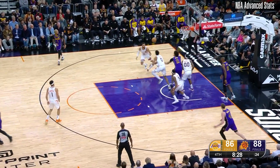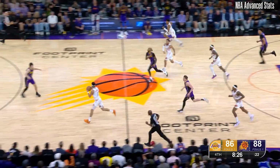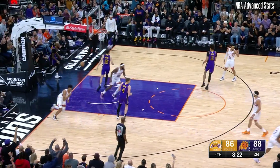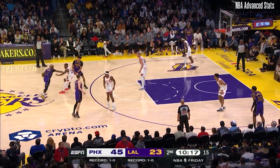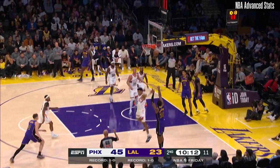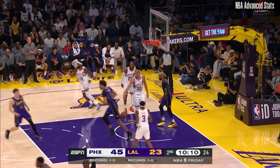His defensive chaos leads to easy transition baskets, and I mean, this play was so nice I had to show it twice. But obviously there's room for improvement in a rookie. He does get into foul trouble a lot, and I'm not too worried about that. I think he will find a better whistle as the season progresses.